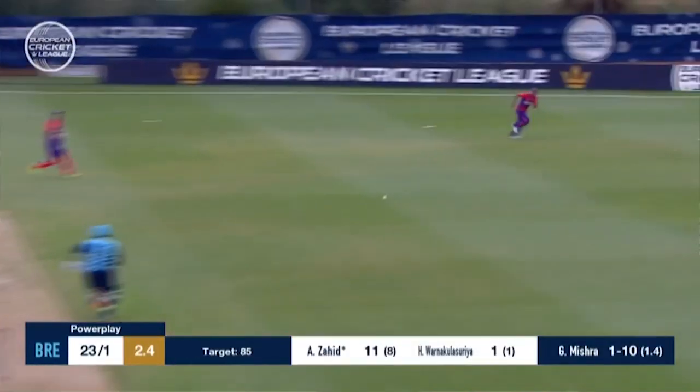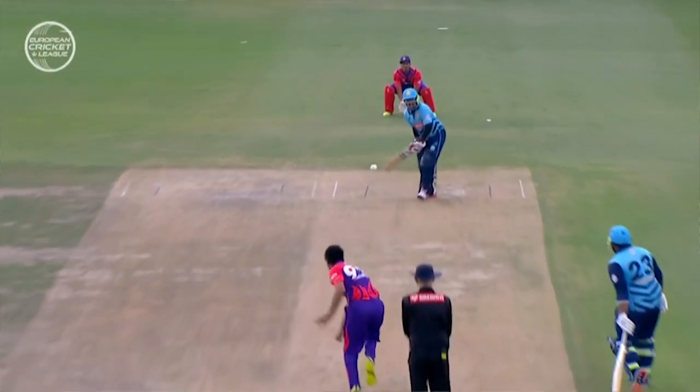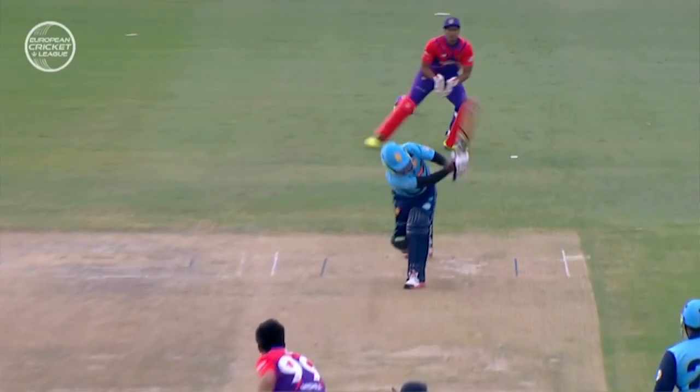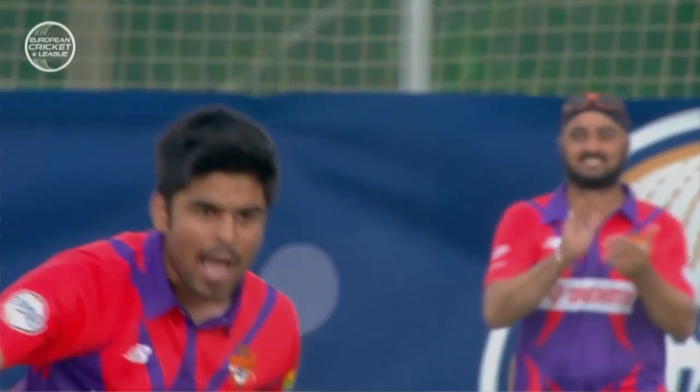Oh, he's on strike. Oh my God! Hit him on the pads. And he's given him out. Hit him on the full. Look on the replay here. Down the pitch a little bit, but it looks to me like that's hitting the stumps. Hit him on middle, it just has to clip him.